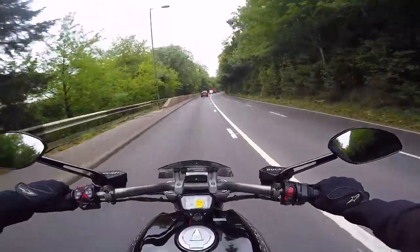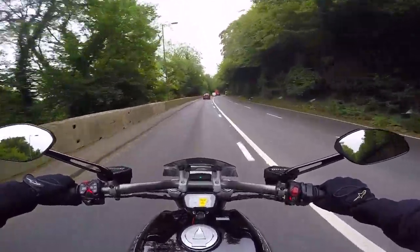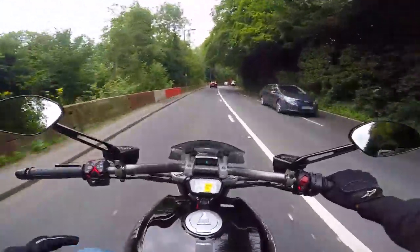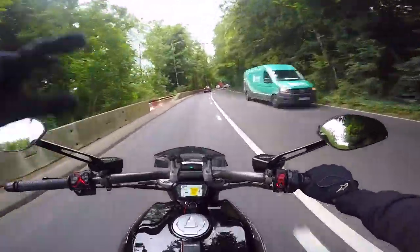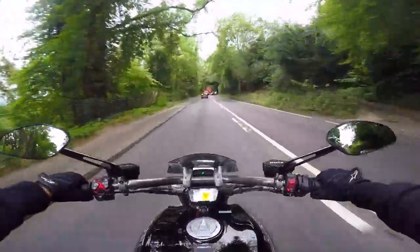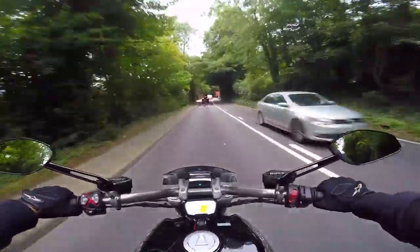Reminds me a little bit of my Africa Twin. It's not too far off. You are sitting upright with your legs forward. I have to say, straight off the bat, sitting on the bike, this is one of the most comfortable bikes I think I've been on. I'm astonished at how comfortable it is.